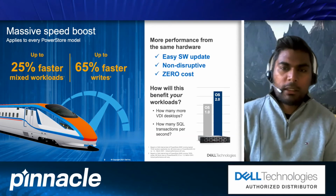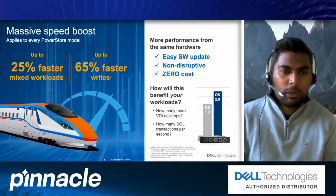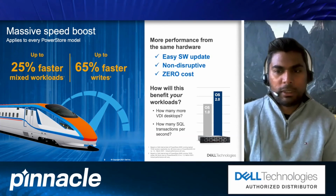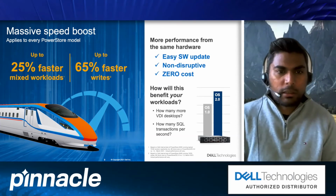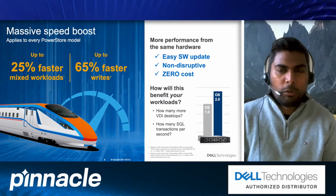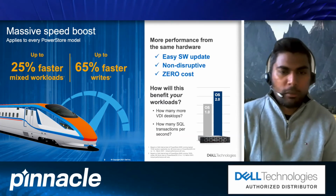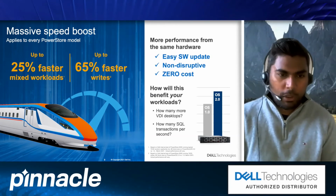So you might ask yourself, how was this optimization done? How were we able to achieve this boost in performance? It really was a result of a number of optimizations within the data path and overall architectural improvements. We've made changes to the architecture, and we've made some optimizations in terms of how we write data. This really is our ongoing commitment to enhancing the capabilities of the PowerStore platform for our customers.